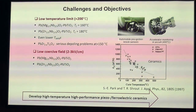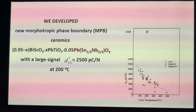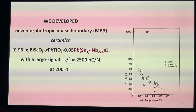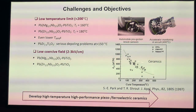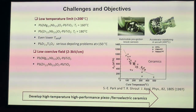And you can see that the higher the working temperature, the lower the piezoelectric coefficient.